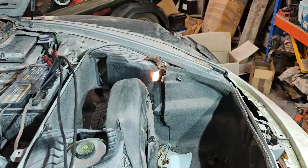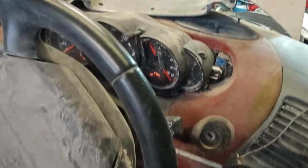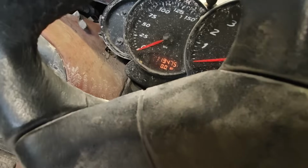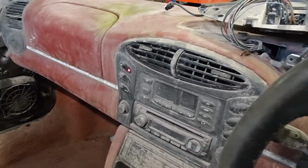Alright, lights come on. That's promising. Alright, we've got some lights on here. What's the mileage? 119. Woo! That's pretty high. There's a thing over there with a light on it.